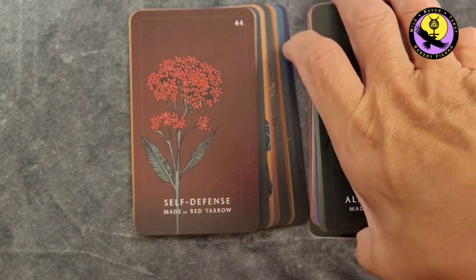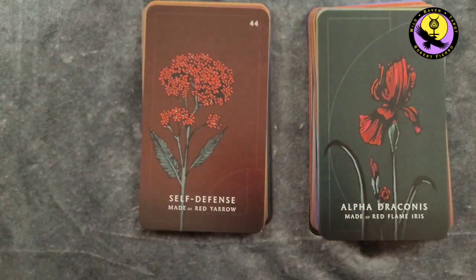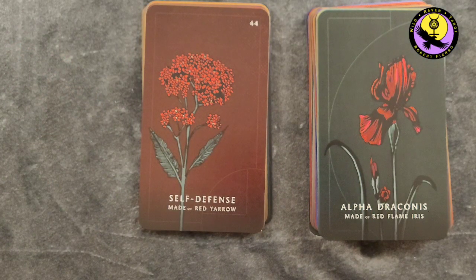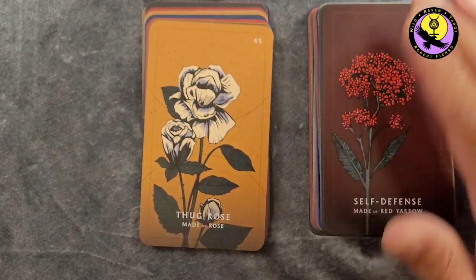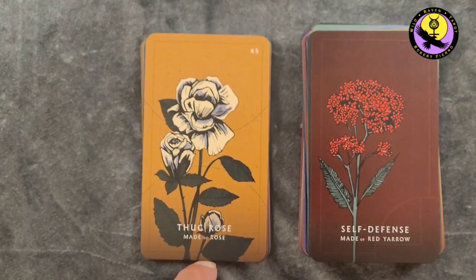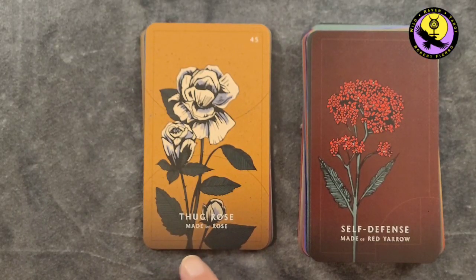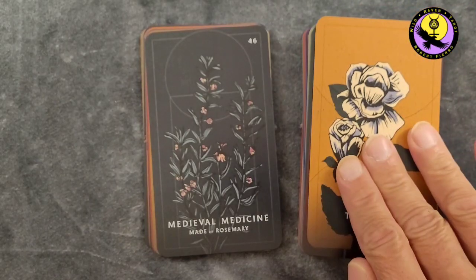You know, something along the lines of Hecate's Garden, which we don't really know what herbs were in Hecate's Garden these days, but self-defense, made of red yarrow. The artist did a really, really good job on these, you guys. The creator, awesome, with the Thug Rose. Look at that. Made of... Come on! This deck is speaking my language.